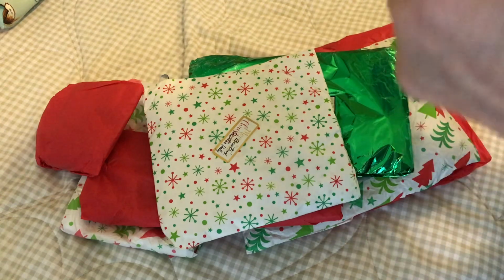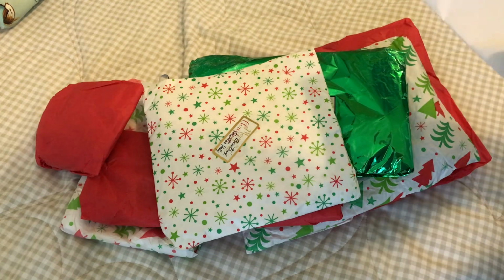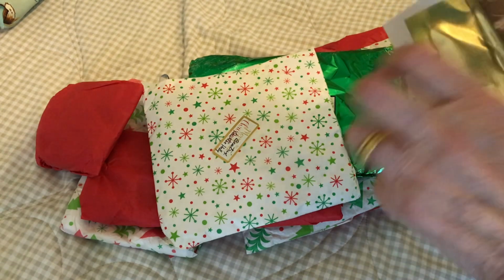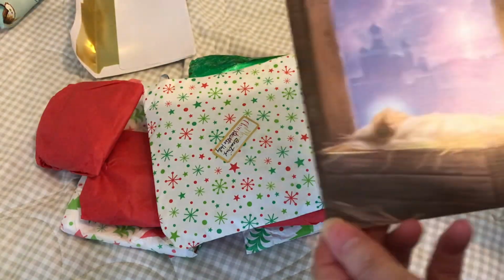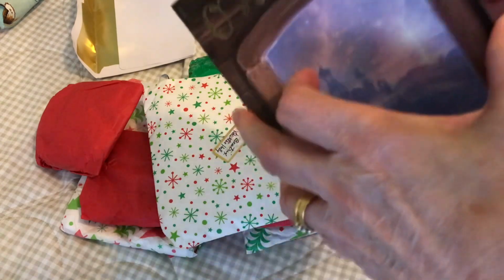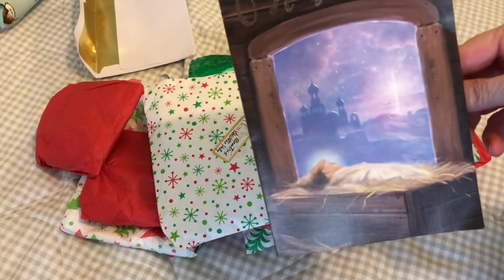So I've got a lovely card here. Let's open this up. It says season's greetings on the back. Oh, holy night. Look at that. Isn't that beautiful? She says, my dearest Teddy, thank you for another wonderful year of friendship and love. I pray that this Christmas season fills your heart with joy and peace. Oh, that's beautiful. Thank you, Curly. It did. We had a great Christmas.